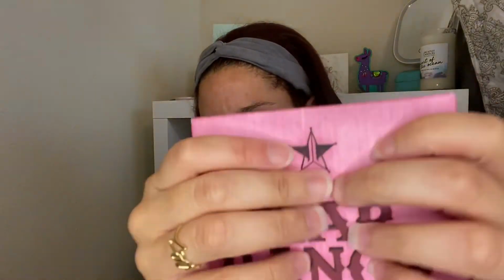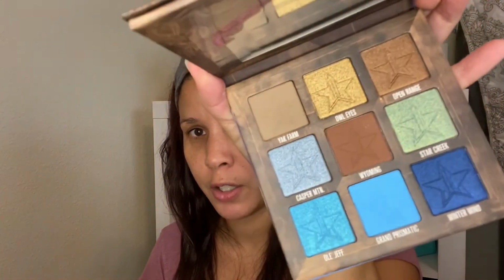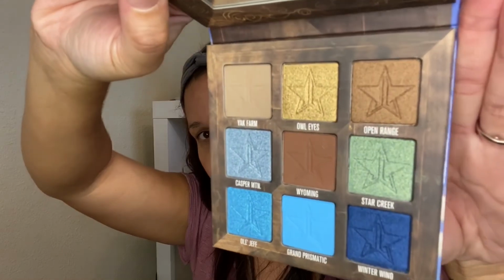Okay. And then lastly, we have the palette. So I believe every box except for the mini got this palette. So here it is. And it does have like that rough texture. So this is the Star Ranch mini palette. And there you go. Okay. Wow. These colors are deep. On camera and watching other people's videos, they look so different. Oh, those are really nice. So I definitely cannot wait to try this and his formula.